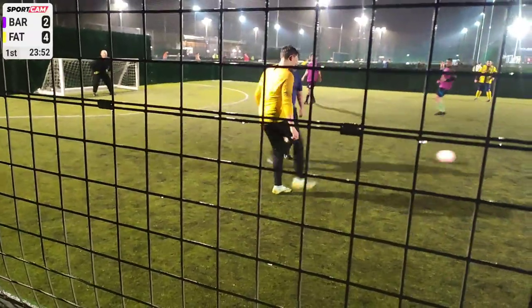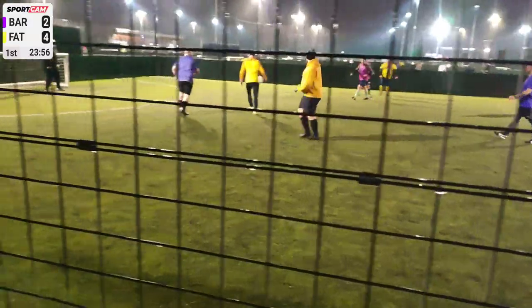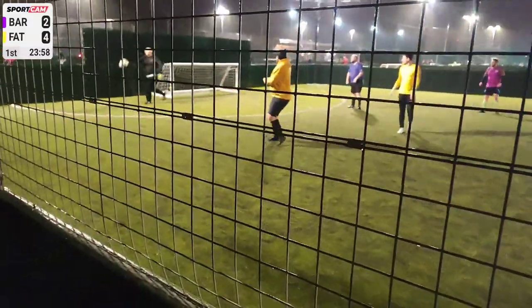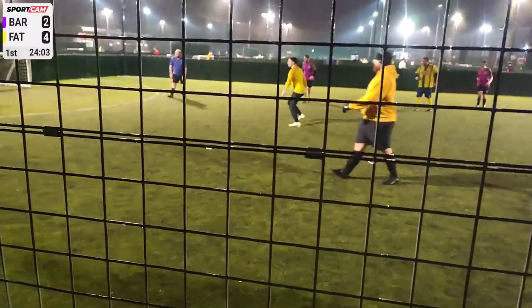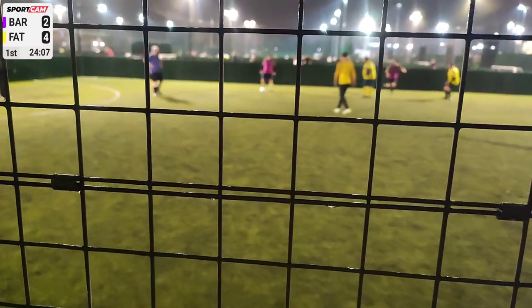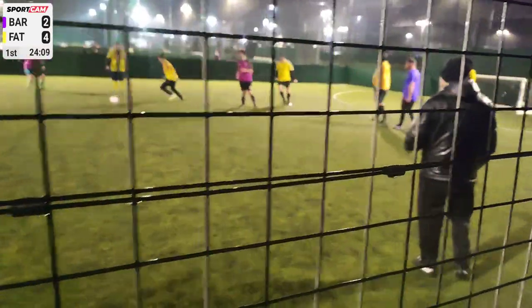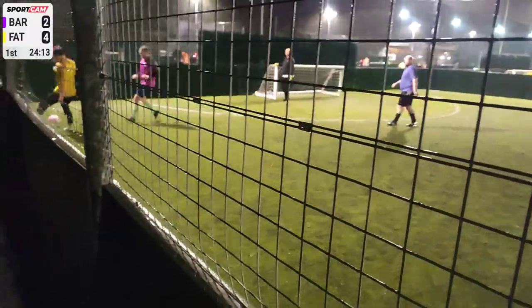Well touched by Will. Is that temptation? Will finds Dan. He's done well to find Will. Oh, it's an early shot. Just enthusiastic. Ball finds Nick. Well defended by Will. Other than a shooting, Will's had a great game since coming out to goal.